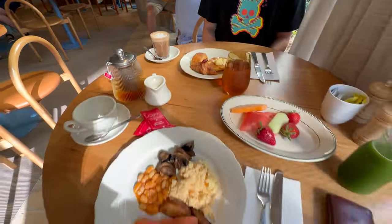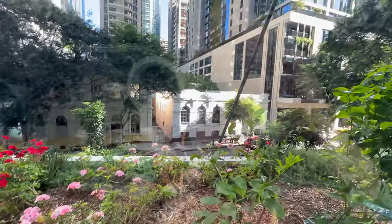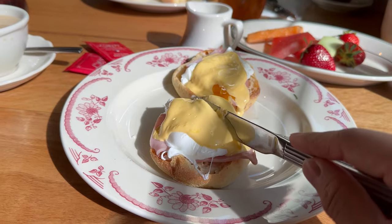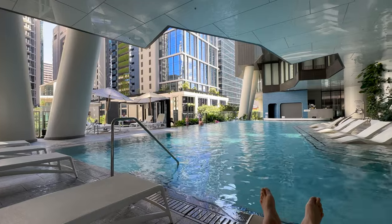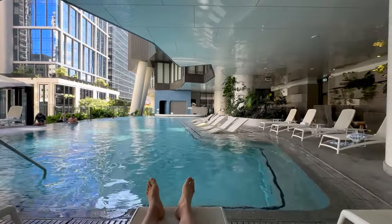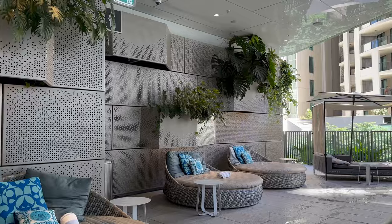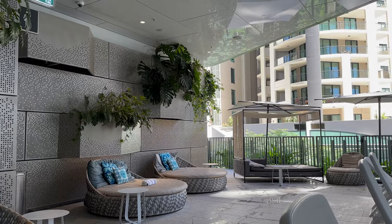Breakfast is lovely. Barista coffee is free of charge, unlike the ones at Hilton hotels in Australia. The swimming pool is to die for. There's a bar, and the vibe is just lovely. So that's all for my layover in Brisbane. It's not really a trip, just a layover. In the afternoon, I'm flying back to Adelaide on Virgin Australia.